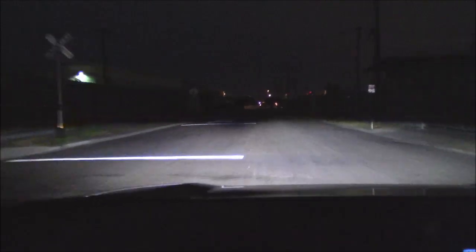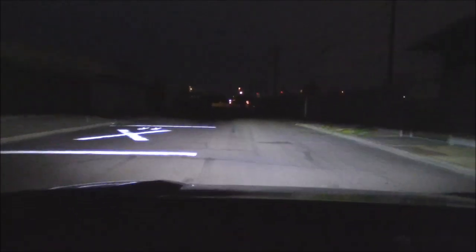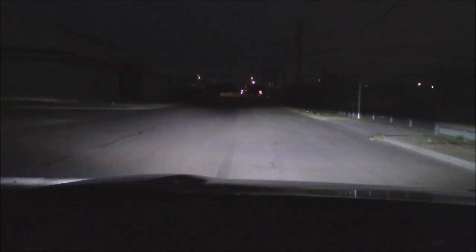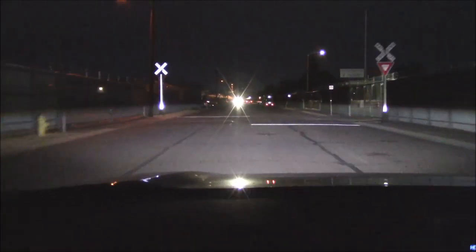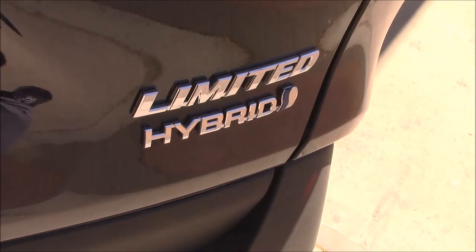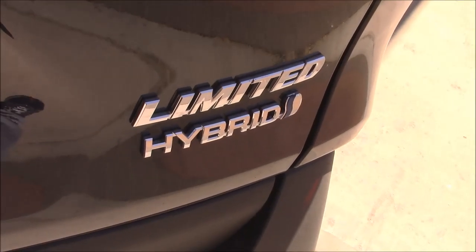These are the optional headlights you get on the deluxe models. Not the standard headlights. You want more, you got to pay more. This is the upgraded Limited. You get more goodies and have to pay more money.